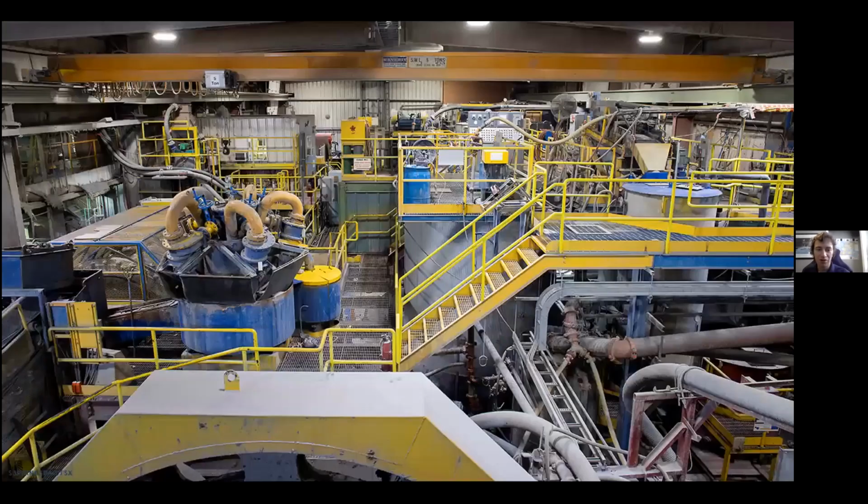Here's a shot of what the inside of the mill looks like. There is a lot going on in there. Just below the frame here, we've got a big ball mill. And then you have your secondary ball mill in here. I'm not really familiar with what a lot of the other stuff is, but as you can see, there's a lot going on in there.